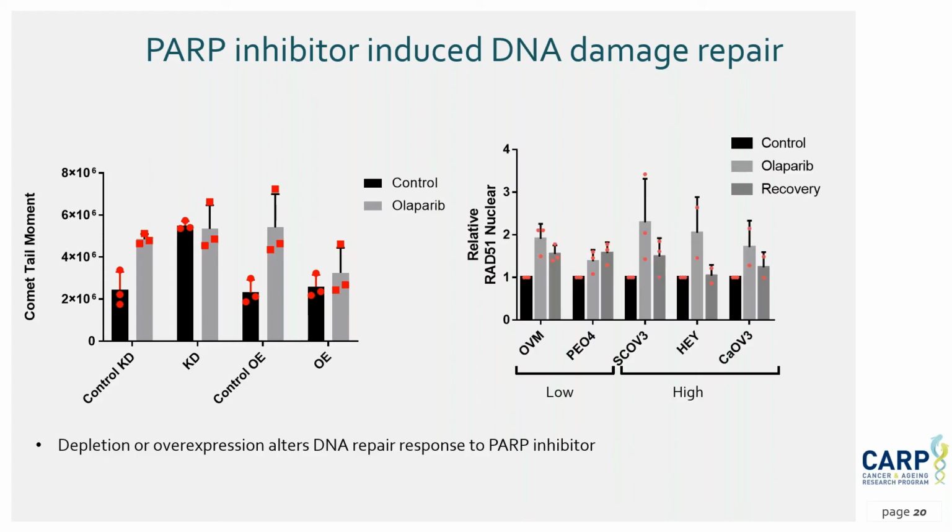To look at this in another way, I looked at a panel of ovarian cancer cell lines endogenously. So this is without altering the expression. And I separated the cells based off low and high expression of SASH1. Then looked at the DNA damage marker RAD51. So this is similar to the gamma H2AX foci, which I showed earlier in the talk.